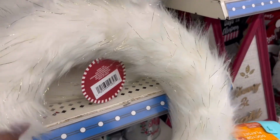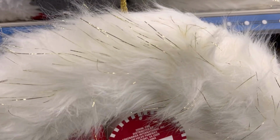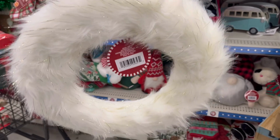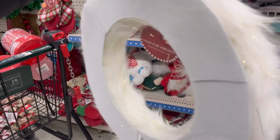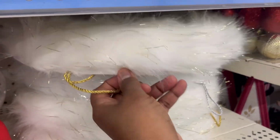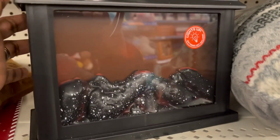Cute. A wreath, y'all. But it's a fox fur wreath. That is cute. I like that. What y'all think? I think it needs some lights on it or something. Or maybe not, because it's got some little sparkles, like glitter specks to it. So maybe not. It's different. What y'all think? Talk to me now.